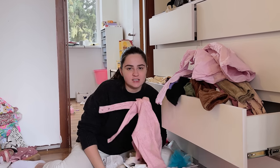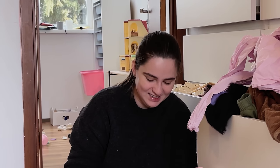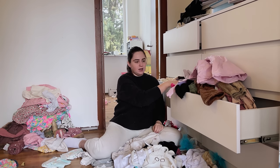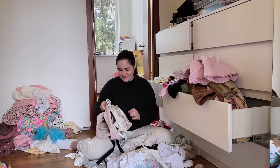If my downstairs neighbors will ever see this, I'm sorry. I'm sorry. It feels like I'm almost done, but in reality, I need to organize all of that. Agatha has more bags than I. Come on.